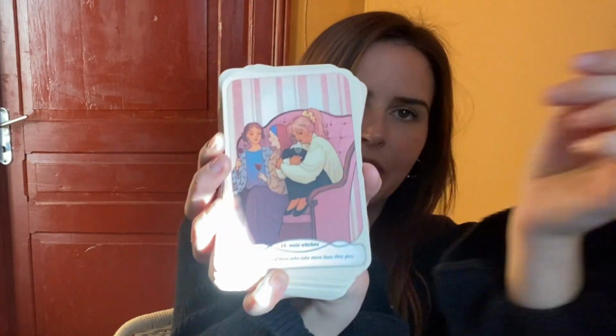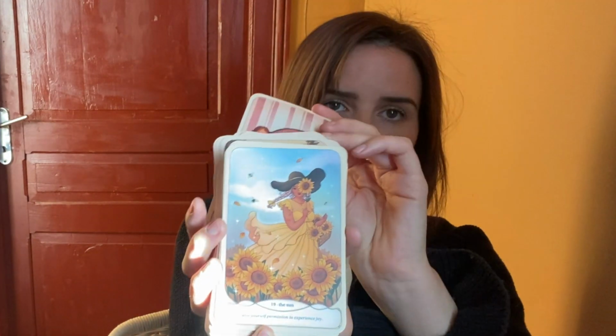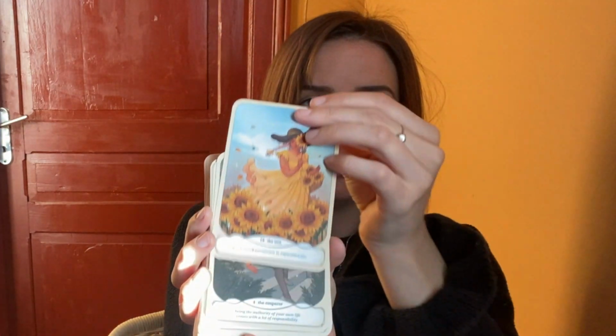And I won't do too much of this just because my lighting's not great, but you can definitely look up a tutorial online if you feel called to this deck. I love this deck. I also really like the booklet.